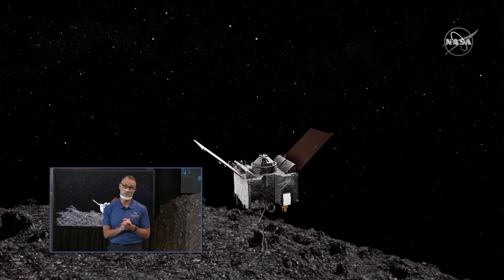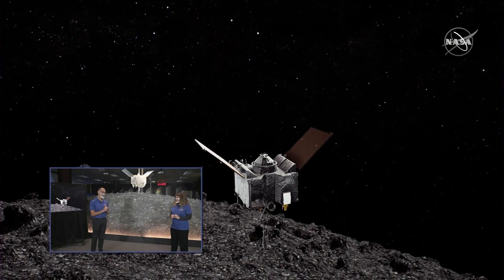OREX MSA on OREX Ops. Attitude control system has transitioned to touch-and-go mode.